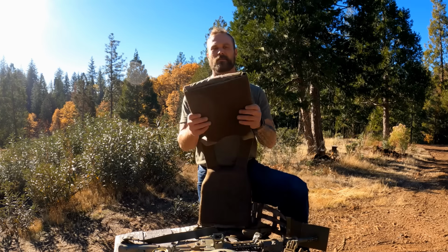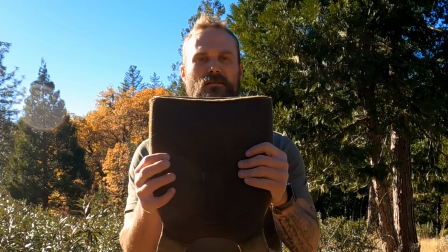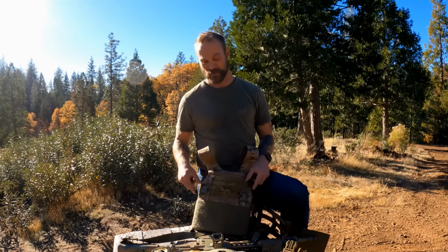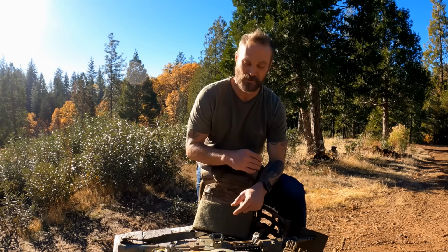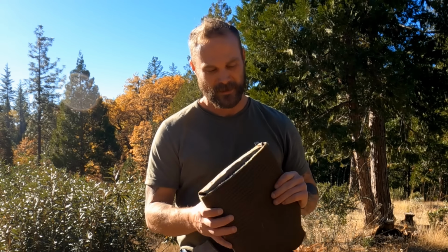More upgrades to stuff. We've all gone to mesh. It's got a little bit of padding in there, but not so much that it makes you sweat more. But you still have some mesh that gives you as much breathability as possible. And guys, I'll tell you right now, in hot months, if you're wearing a plate carrier, you're sweating. Doesn't matter. You're gonna sweat. But the mesh does help a little bit. Getting the plates in and out are very easy.